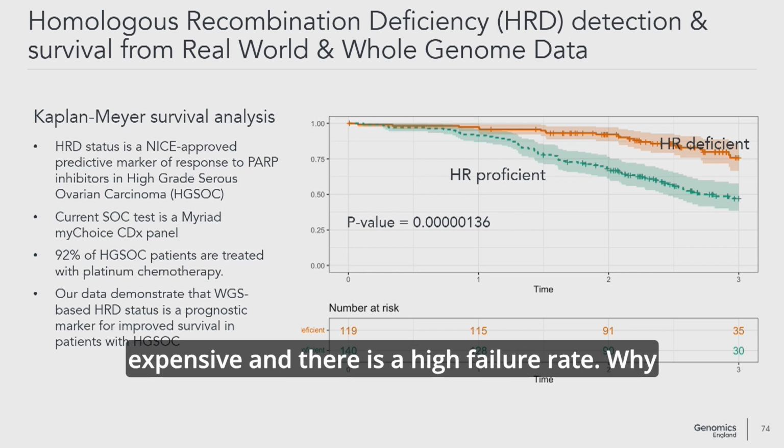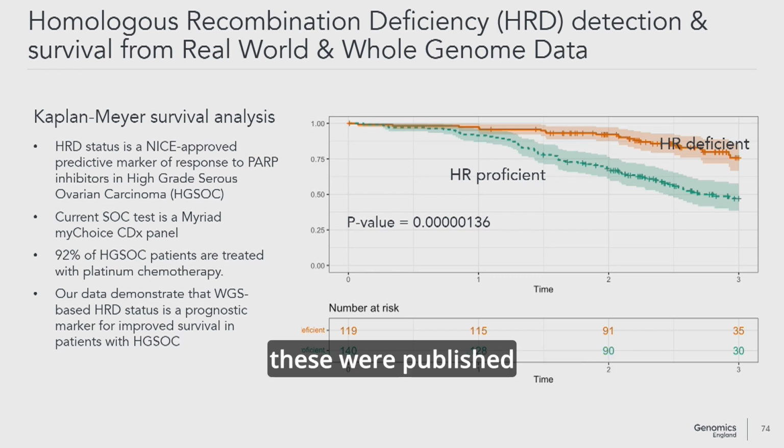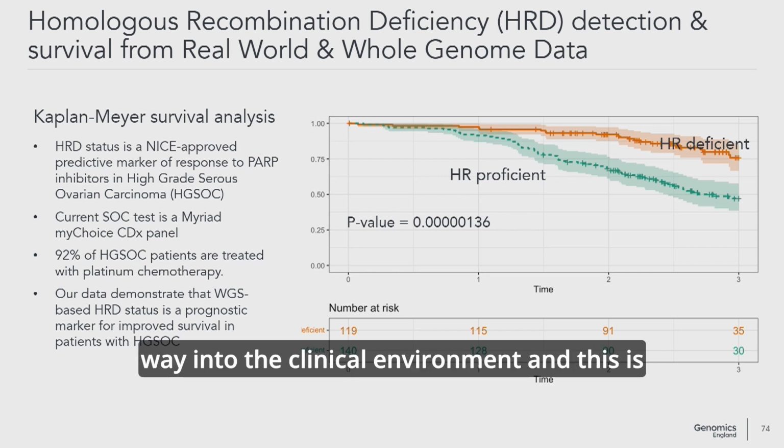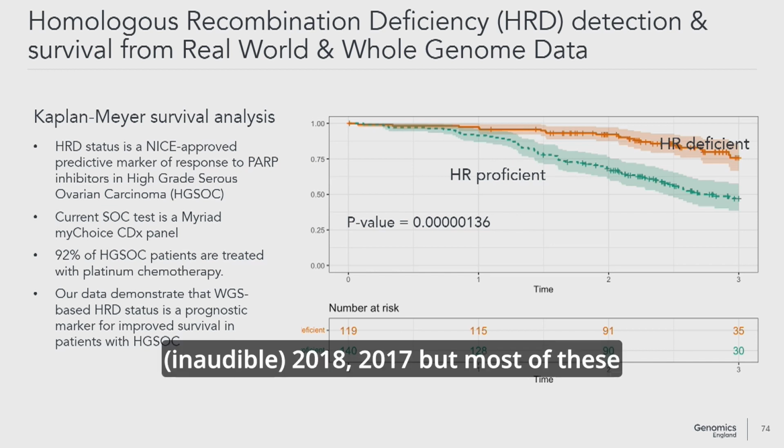We cannot run a clinical trial. Very few of our patients were treated with PARP inhibitors because most of the patients were diagnosed in 2018, 2017. But more than 90% of patients with high-grade ovarian carcinoma were treated with platinum chemotherapy, and we can use that as a proxy of response to PARP inhibitor.